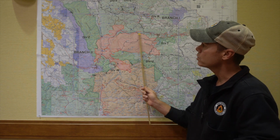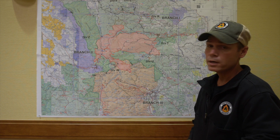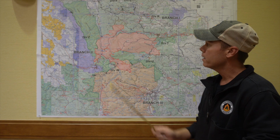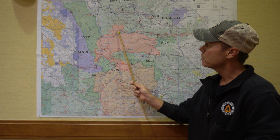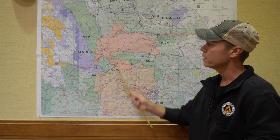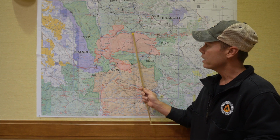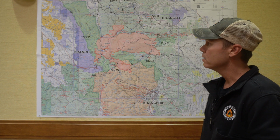We did get 2 structure groups of engines along the Highway 14 corridor to start going in and mopping up around the structures and hot spotting along the road where they could. Getting the spots around the structure is important. One thing we don't want to happen is to lose a structure by what we call secondary creep or some ember or something out around the structure. So we got 2 structure groups of engines in here along the Highway 14 corridor to keep working that today.